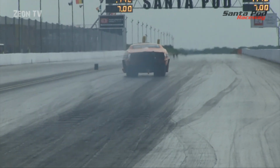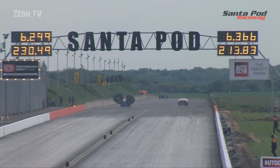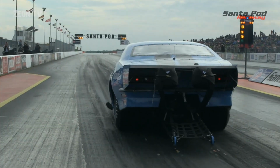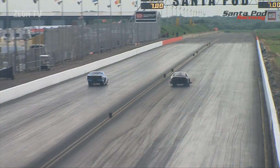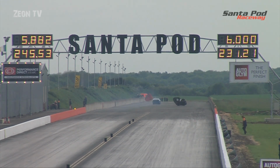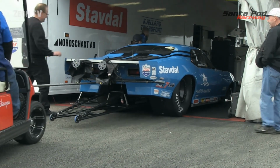So last chance, Andy Robinson up against David Vengter. Still tyre shake for the orange Camaro. They're both absolutely side by side, but no improvement for either of those two. Roger Hansen, Mickey Gallquist, what can we expect from the two Swedes? Great side-by-side run, absolutely door handle to door handle all the way down. Mickey goes 5:88 to a 6 flat for Roger Hansen.